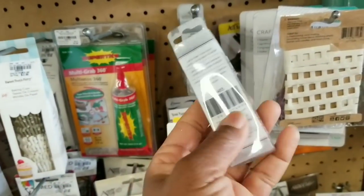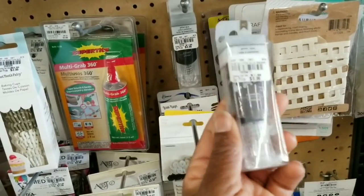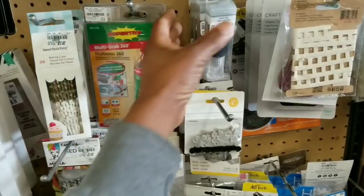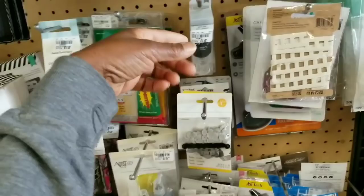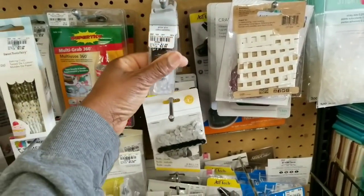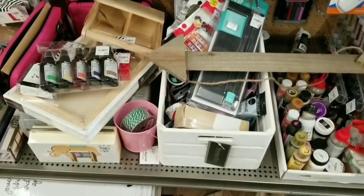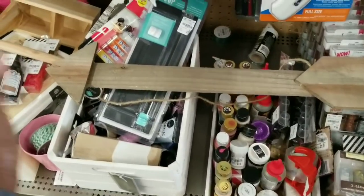Got some more Zazz glitter. Okay, I reviewed this about a week ago. You could find the Zazz glitter individually and duo packs and trio packs and multi packs. But you might want to watch my video before you buy the Zazz glitter. I shared different ways to recycle these bottles. Yeah, perfect for your white glues and other glazes. Okay, let's look down. See anything new here?